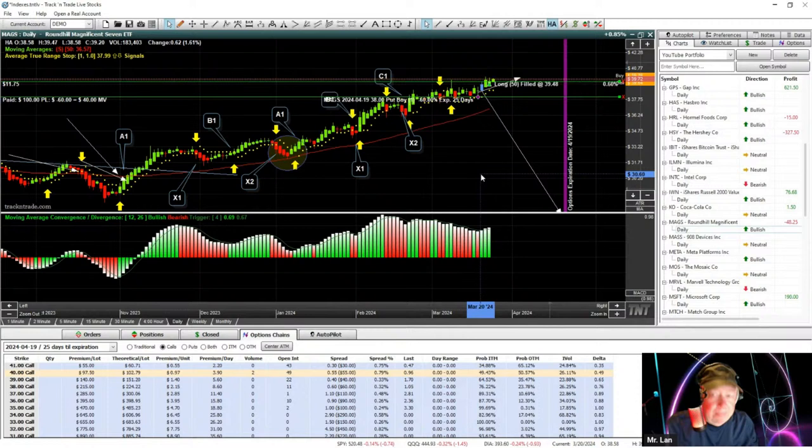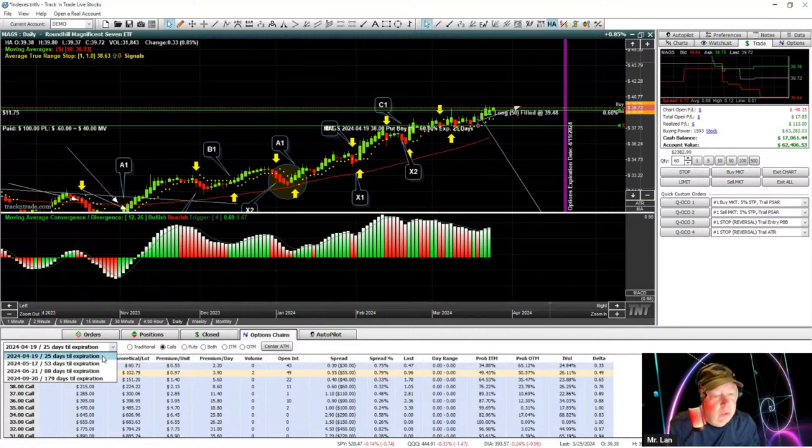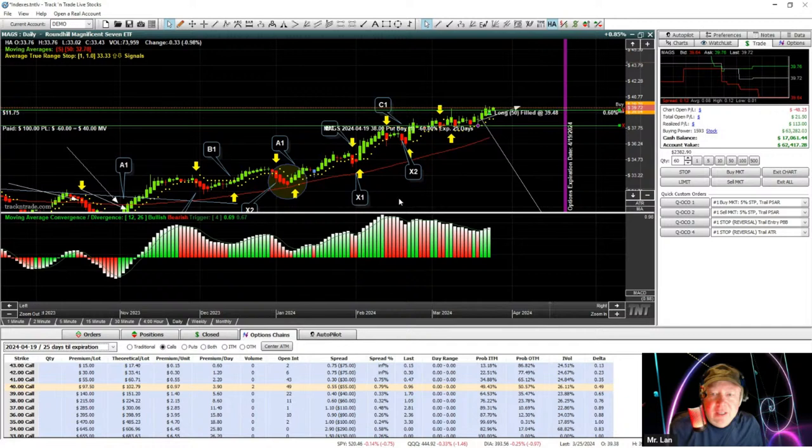There's 50. We could put on 50 more. It's $39. Oh, we could do that. Let's see if there's any options we can sell against it. There's no options. Volume zero, open interest is nothing. You can't sell any options against it.